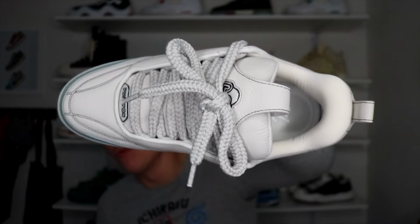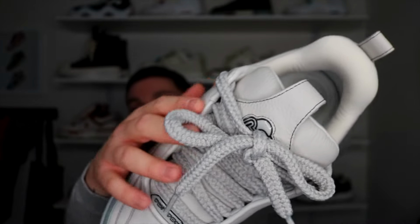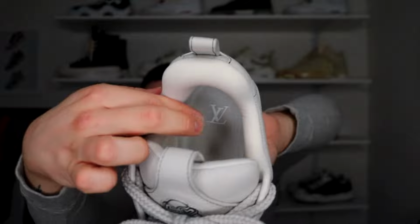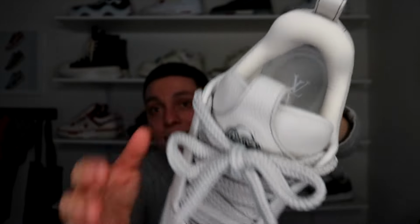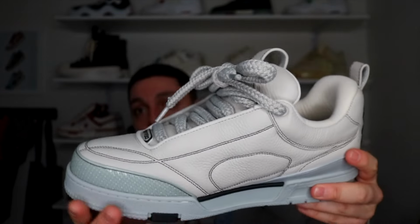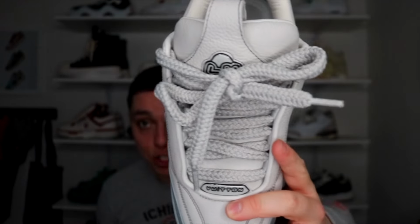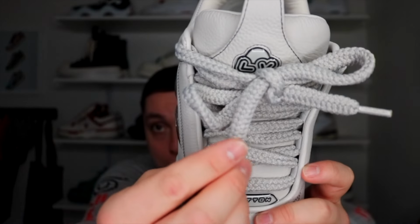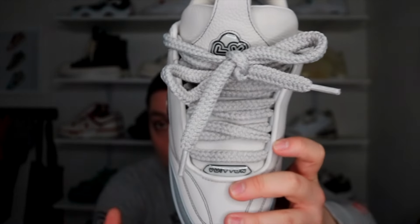Now these are the regular laces right here, guys. It does have a pretty big tongue. That's the logo right there, and on the inside it's just a signature LV. Very soft and plush on the inside, by the way. One of the most comfortable shoes you guys will wear. Size tag on the inside. Very nice. So let's keep in mind, guys, this is the regular weight that you lace them. Very thick, beautiful braided laces, very soft and plush to the touch.